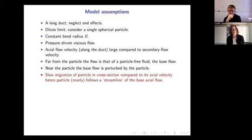So we get a slow migration of the particle in the cross-section compared to its axial velocity. It's moving down the channel or the duct quite quickly, and it's migrating across the cross-section slowly. Because of that, we can consider the particle to nearly follow a streamline of the base axial flow. So just think about the base flow and just the component of that flow along the channel. You get curved paths that follow the curvature of the channel, and you can think of a particle just traveling along such a path.